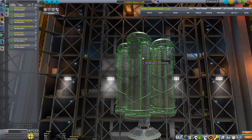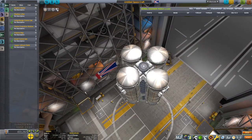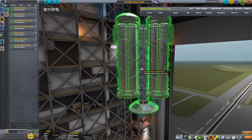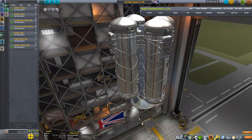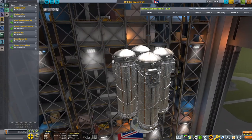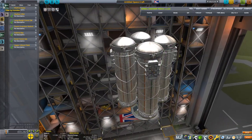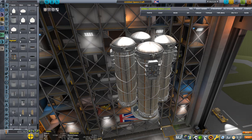I don't think it really matters, and having some extra clearance won't be a bad thing. So, there we go. Now, that's a lot of mass. That's 117.3 tons that's going to need to be put in orbit. So, we're going to need a big rocket. We're going to need a very big rocket.